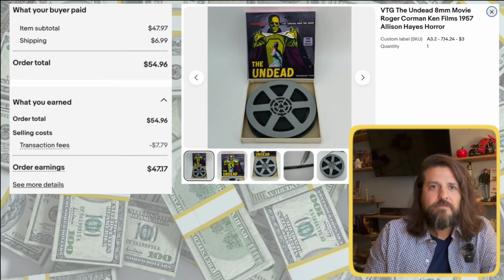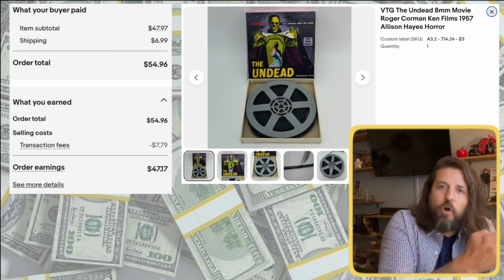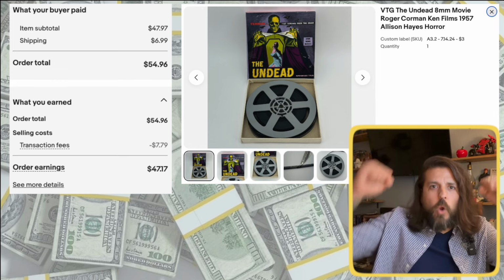Fuck them. Just let them say whatever the fuck they want. Let them be the losers. Let them be the ones selling it for $11 instead of $47. Woohoo! Dumbasses. And that's it, everybody.